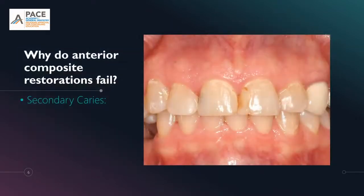So before I get into how we can overcome these challenges, I want to say that what we're going to focus on here is more related to the factors that we can control. Obviously, there are going to be patients with terrible oral hygiene, and that can cause a lot of these restorations we do to fail. But I want to focus specifically on what we can control.